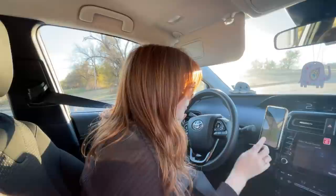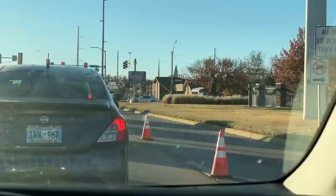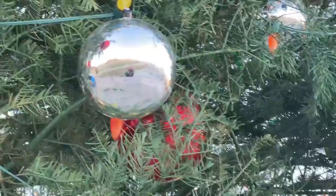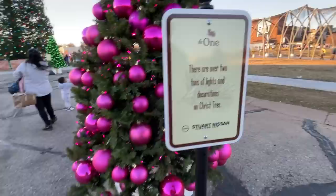We are 2 minutes out. I just saw the very, very top of what looked like a Christmas tree. Imagine we drive all this way and it's not even that cool. How is that real? Look at that comparison right now. The tree is 140 foot tall, making it the world's tallest fresh cut Christmas tree. There are over 2 tons of lights and decorations on the tree.